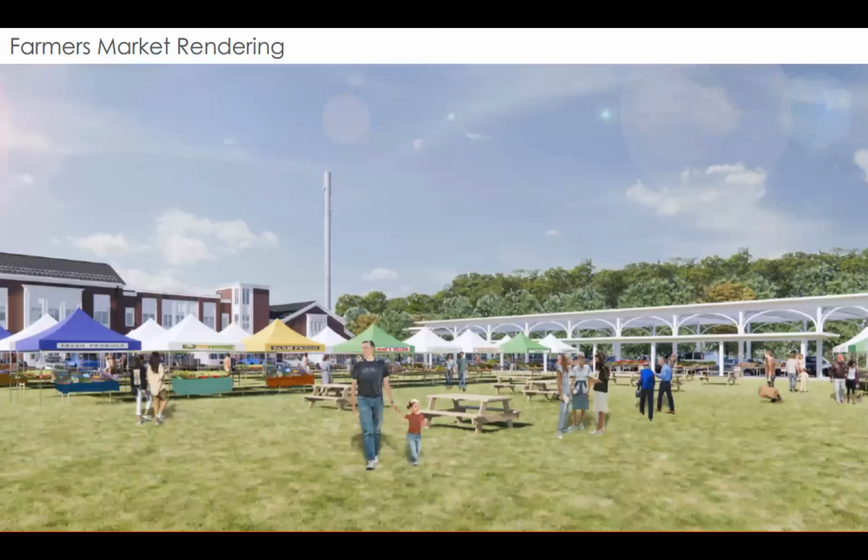The HDC asked us to give a rendering of some of the utilization of the field and its relationship to the canopy. And here you can see the rendering of the farmers market. And in this rendering, there's utilization of that lower canopy for some stalls. So there's some tables set up and some vendors that can use that for shade during the event, and also have the ability to park their vehicles right behind where their stalls are set up.